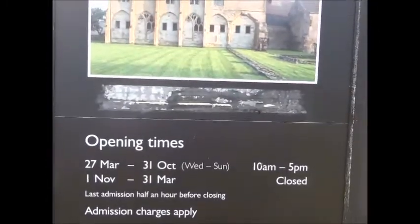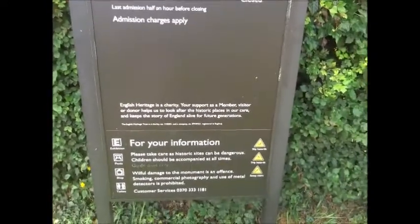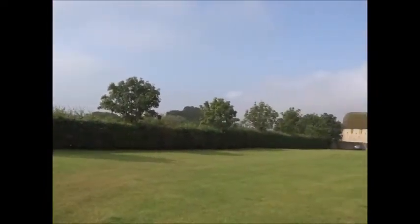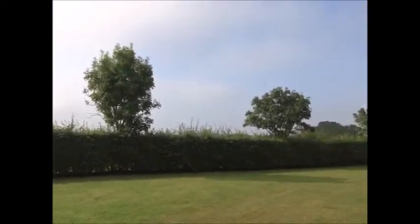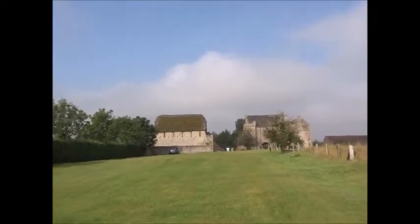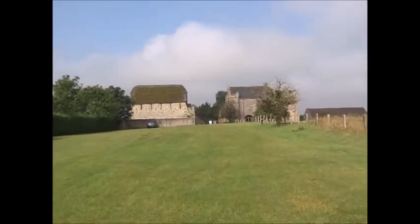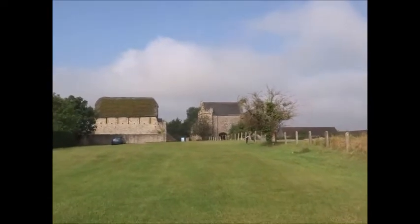It's not open in the winter. So I haven't heard of this abbey before, but let's see. Where's the entrance? Okay, I presume you just walk on the grass here. It's kind of off the beaten track, and it's only a few miles from where I'm staying. It looks like a pleasant place to spend an hour or so.